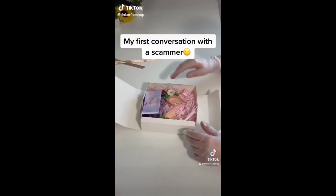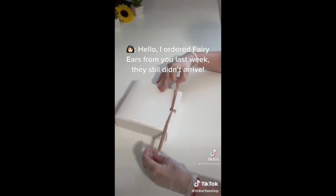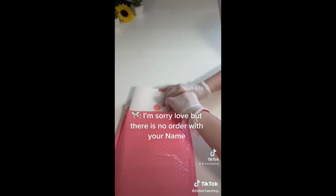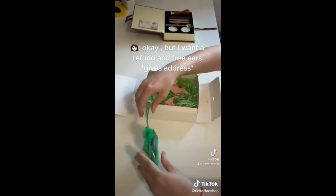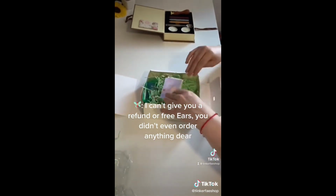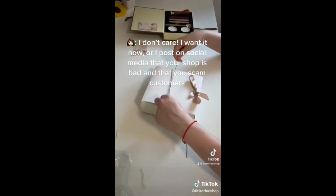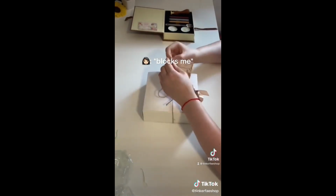My first conversation with a scammer. Hello, I ordered fairy ears from you last week. They still didn't arrive. Hello, dear. Can I have your name or order number? Gives name. I'm sorry, love, but there is no order with your name. Okay, but I want a refund and free yours, the gives address. I can't give you a refund or free yours. You didn't even order anything, dear. I don't care. I want it now, or I post on social media that your shop is bad and that you scam customers. I mean, I have the chat right here showing that you want to scam me. Blocks me.